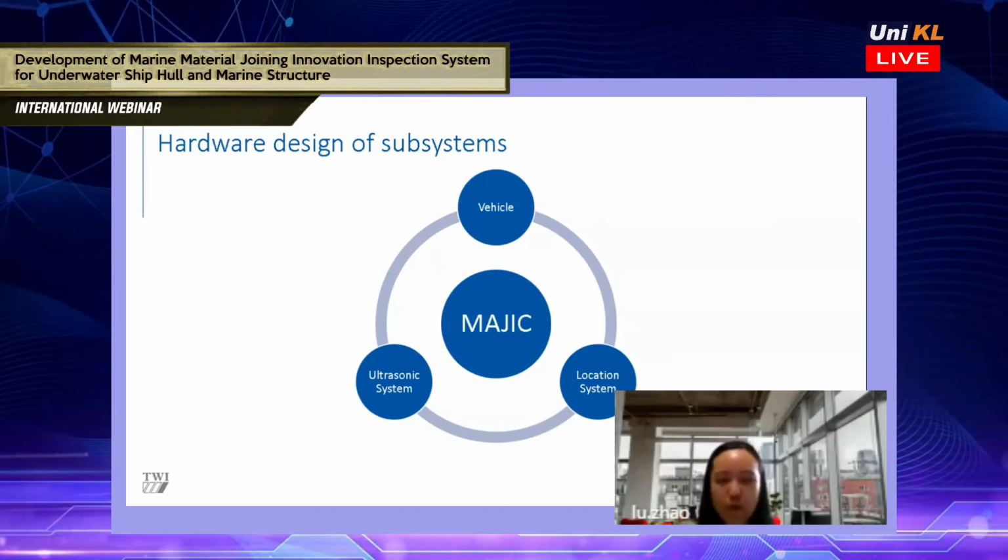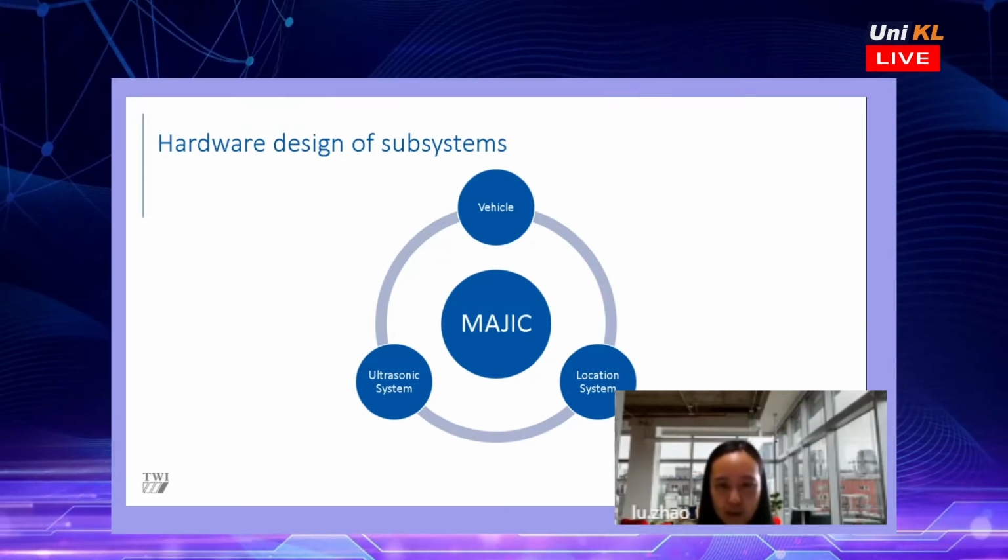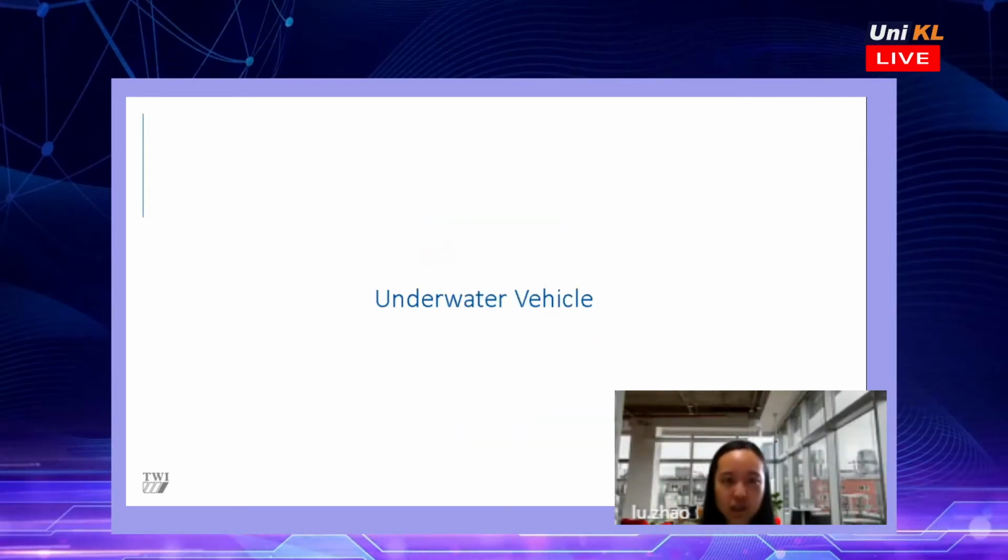So what does MAGIC consist of? It has three main subcomponents. One is the vehicle, which is the body that carries other subsystems. The other one is the ultrasonic systems that is key and core to the inspection technique we developed. And then the location systems, which allow us to know where the vehicle is on the side of the ship. So I'm going to go through them one by one.